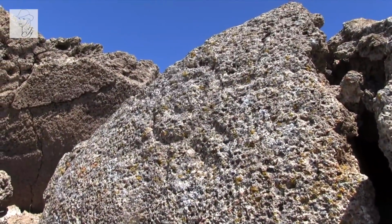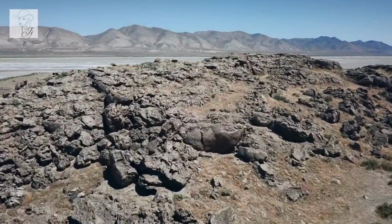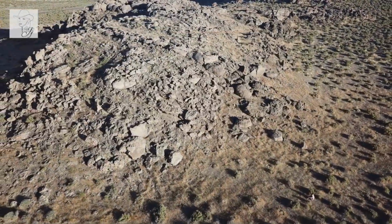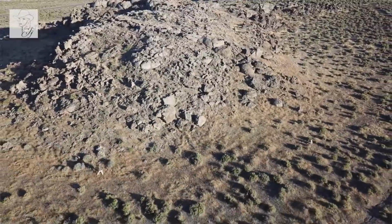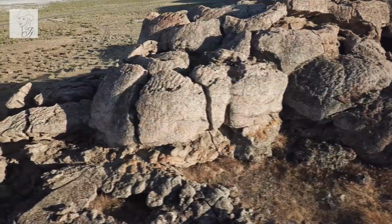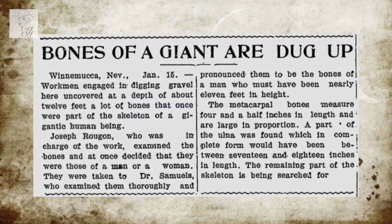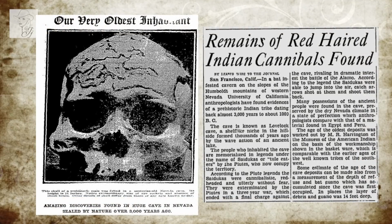So this is an amazing site, just so many levels. Not just because of the age, not just because of the quality of the carvings, but the symbols and the style reflect those from all over the world. And I believe this was done by the giants, the ones that were found in Lovelock Cave. Down in Winnemucca, there was an 11'5" giant. There were other ones, other mummified red-haired remains found. So this is part of the same culture, definitely.